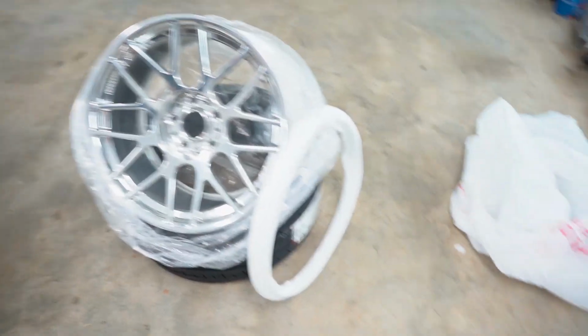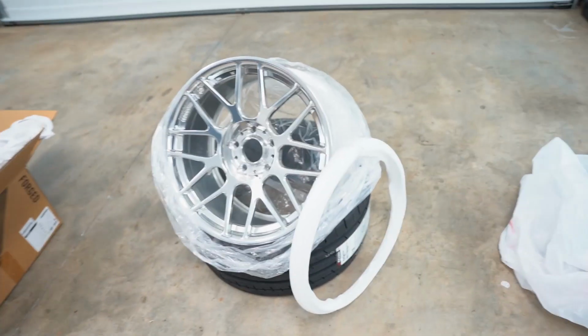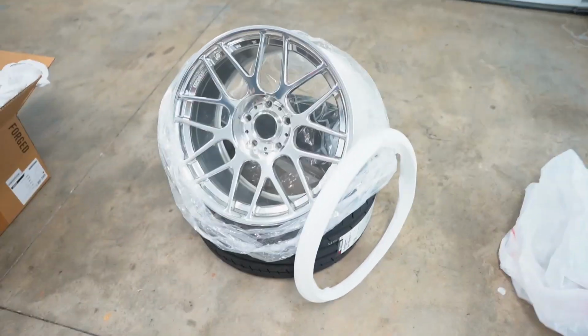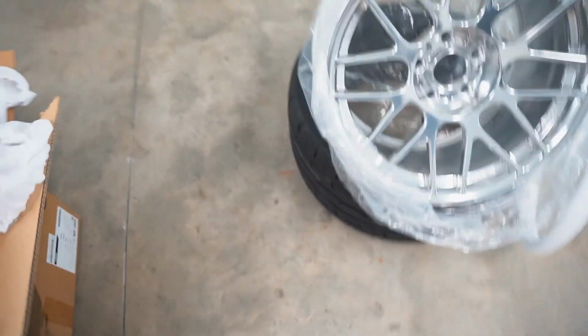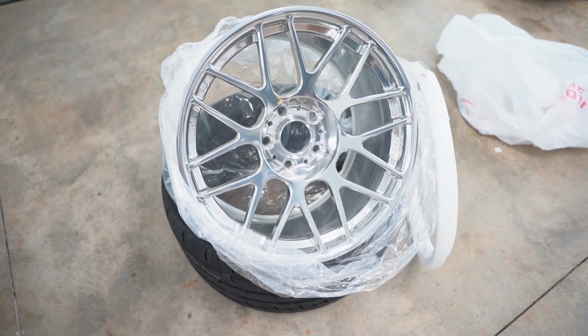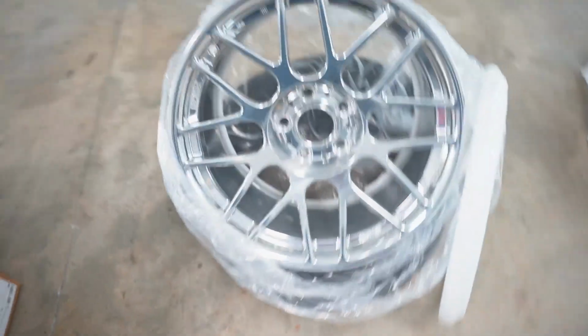Got the other wheels out there, so I'm just going to go ahead and unbox the rest, do my thing, ceramic coat them, and then let them dry, take them to go get mounted, and just let them sit. Just wanted to show you guys, start recording this because I might end up losing track of things, and I figure I might as well show you guys now.